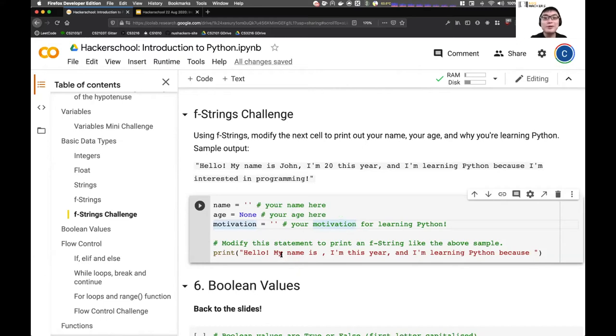Okay, it seems that more people are struggling with this. There's 11 people who are done now. We'll try for one more minute and then come back. Awesome, we have 20 people who are done.